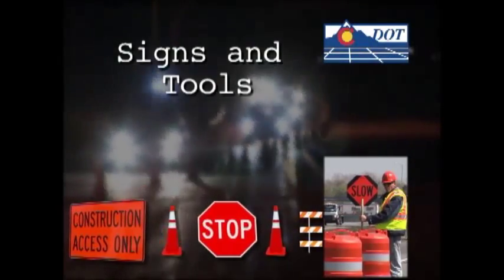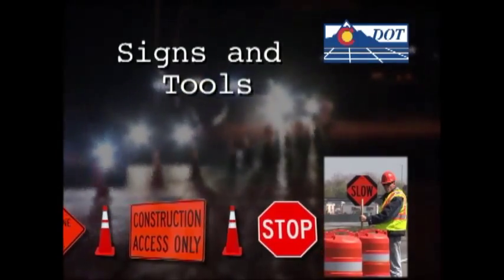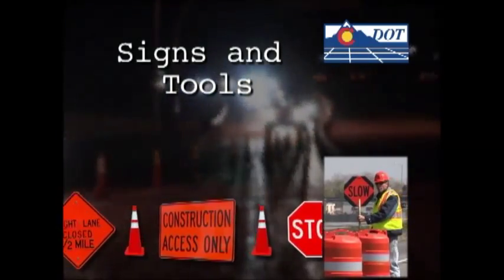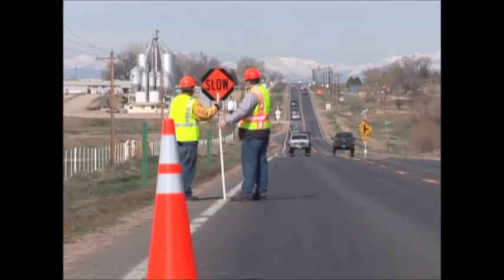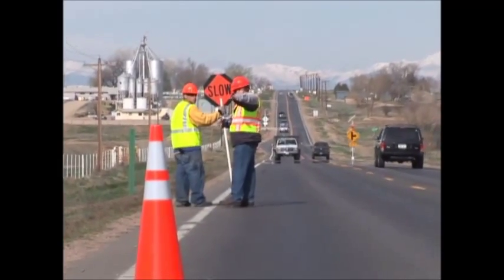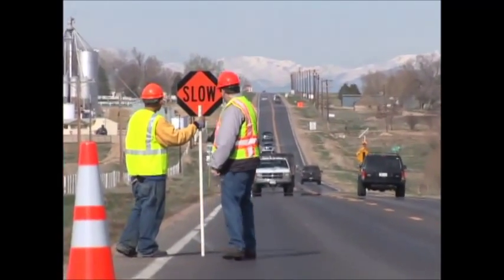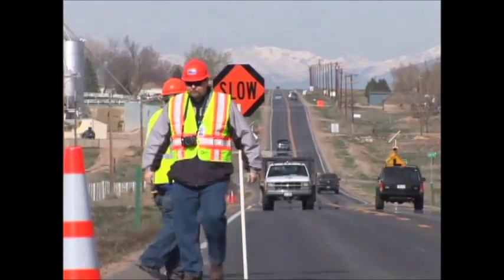You will need to know where to stand to flag, the kinds of signs and devices to use, and information regarding the traffic situation. Your Traffic Control Supervisor, or TCS, will be able to help you in any traffic or safety situation. Remember, as a flagger, you should always ask questions when you are unsure.